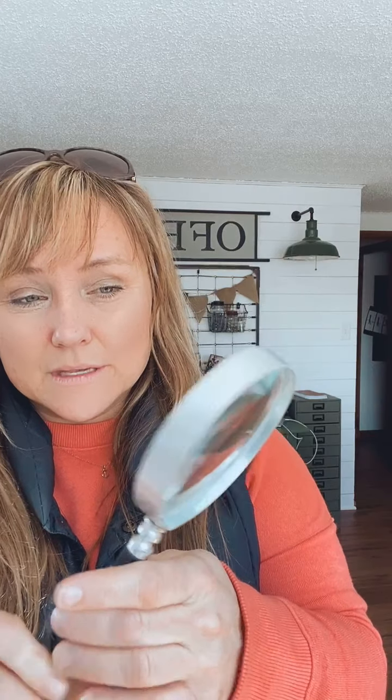I will always pick these guys up. It's just an old heavy magnifying glass. They're just really cute on old books, or again, just on a shelf.